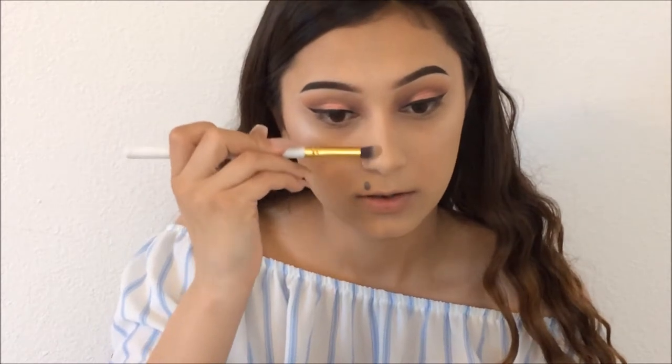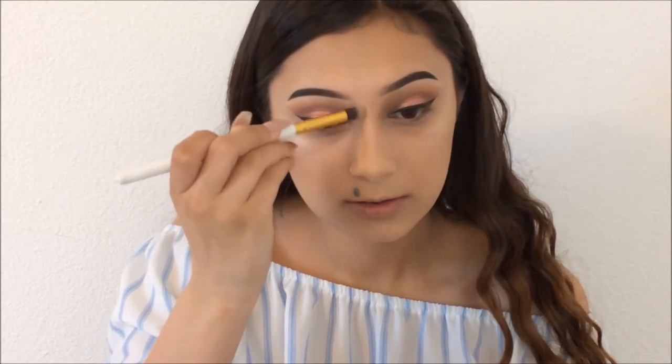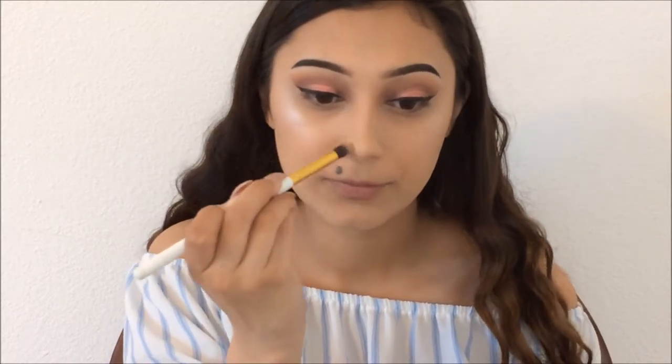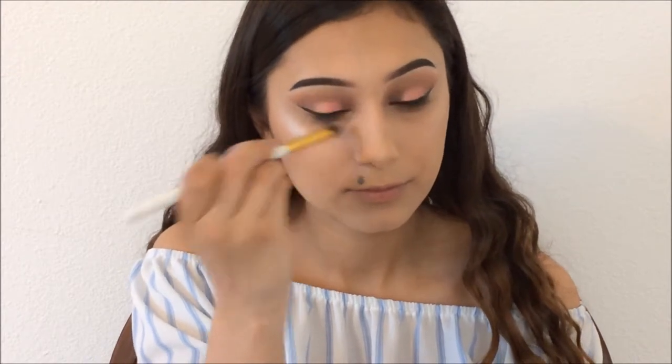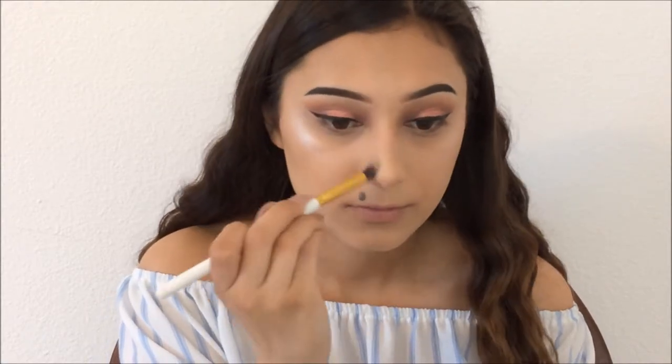Since I use it for my nose, this will last a very long time. And it is very pigmented. Now that my nose is all bronzed up, I'm going to be putting highlight on it. I'm just going to be using the pinky color.